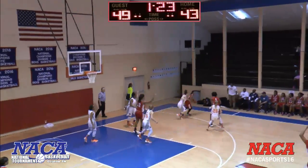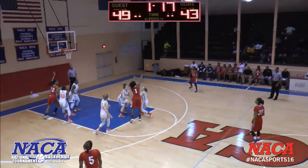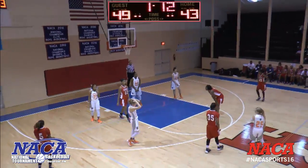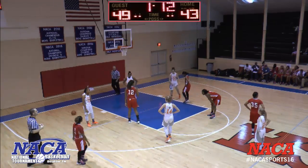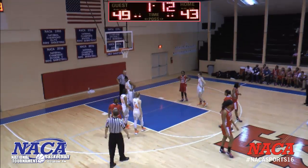Working baseline there, got cut off. Now we'll skip it back out front. 1:20 to go. A 6-point lead for National. And now they're just into run some clock mode. And the foul on Jennifer Davis. That's her second. And 2 shots coming up here with 1:12 left.